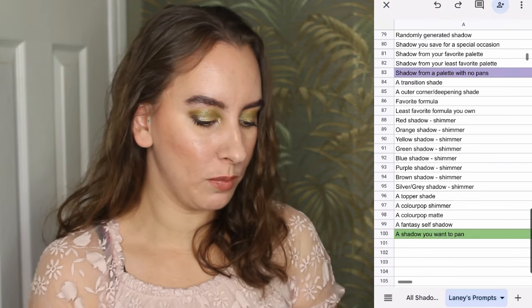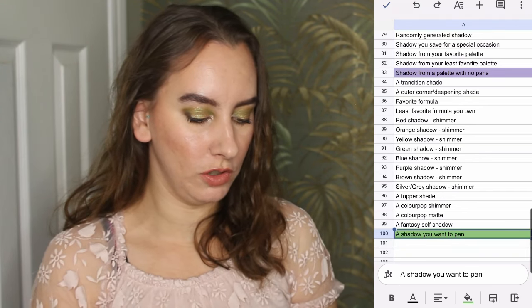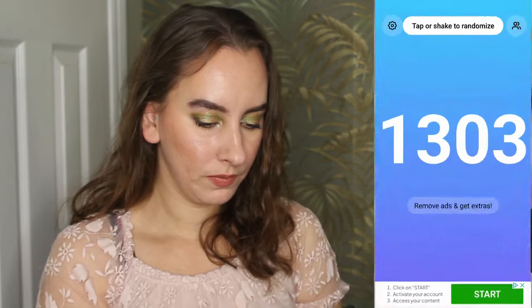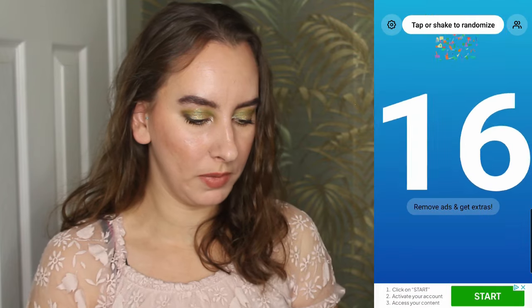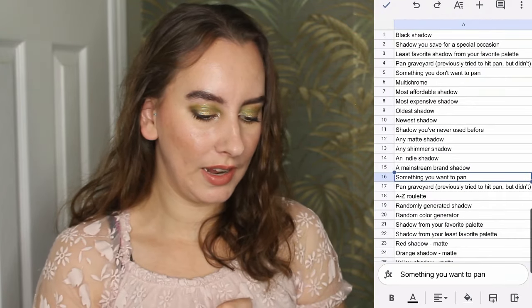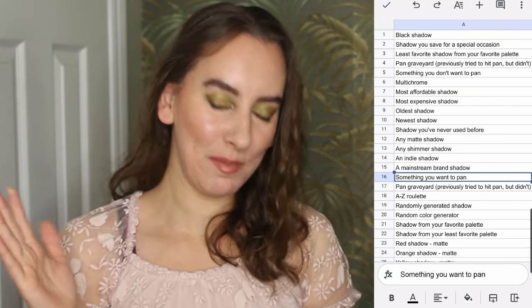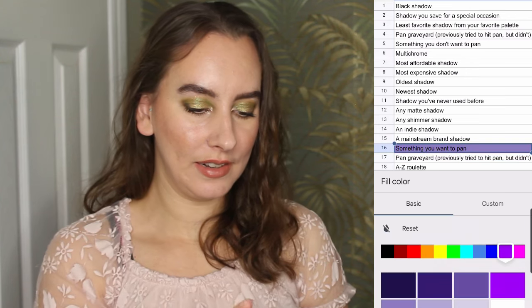Now moving on to Lanie's prompts. As you can see, I moved the prompt that I successfully completed down to the bottom, so we will now be generating from 1 to 99. And generate, we get prompt 16. Another one that is a shade I want to pan. I am going to roll this in, but I am a little worried that we're knocking out all the easy prompts at the very beginning. So I'm going to have a look at my focus palettes, choose an eyeshadow that I just want to work on, and then also grab my Cosmic Beauty palette.